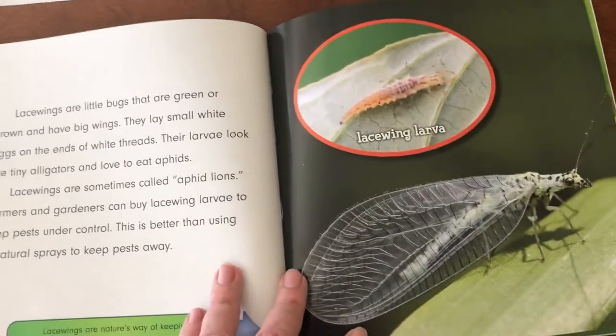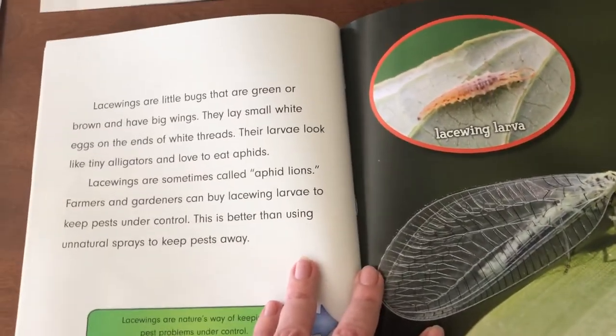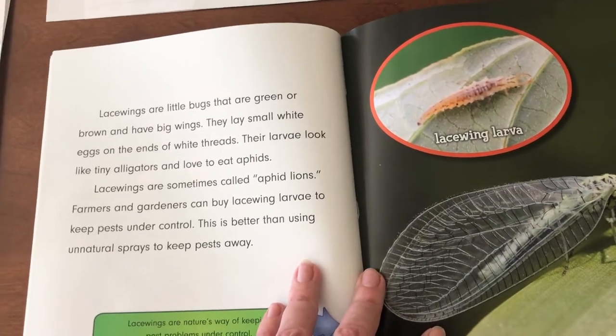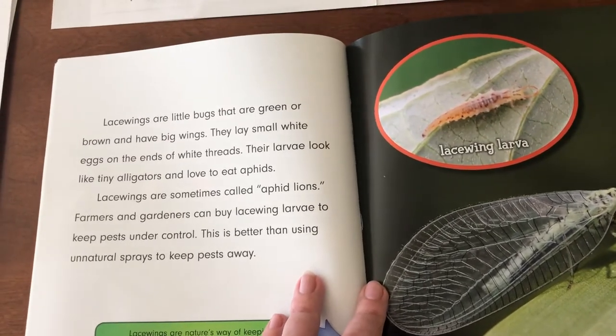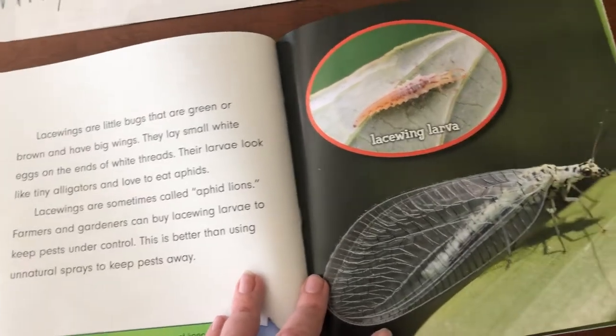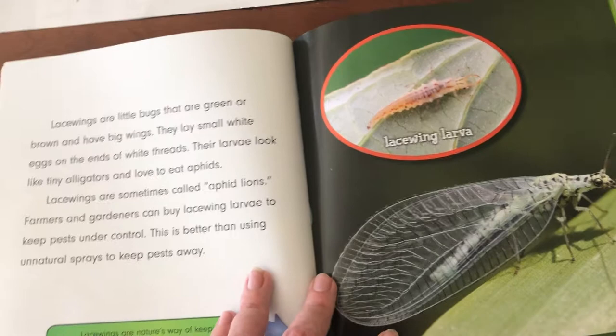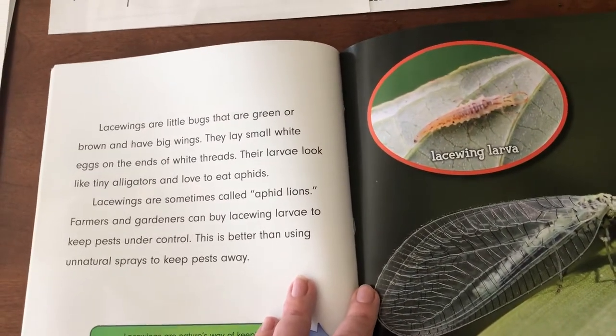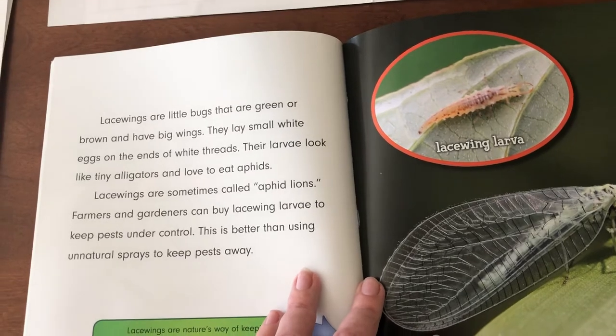Lacewings, which I had never heard of until I read this book, are little bugs that are green or brown and have big wings. They lay small white eggs on the ends of white threads, and their larvae look like tiny alligators. Oh, they kind of do. And they love to eat aphids also. Lacewings are sometimes called aphid lions.